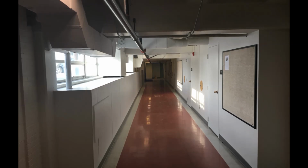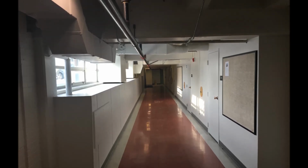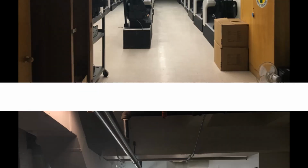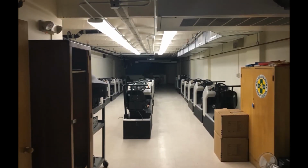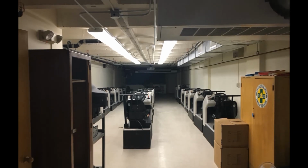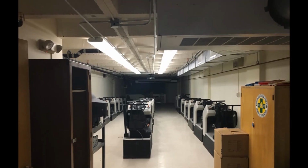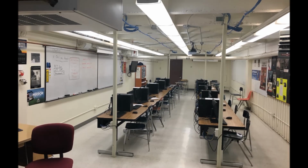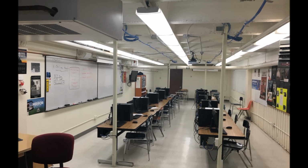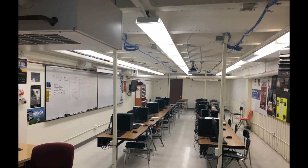It has been classrooms for quite some time. The driver's education simulator has, as long as I know, been just at the bottom of that ramp, the very first door. Here you go. The simulators do change over the years, but it's still a simulator room. There's always great stories about what we used to do in that simulator room. Next to it, when I went there as a student, was a weight room. But now, it's been turned into a classroom.